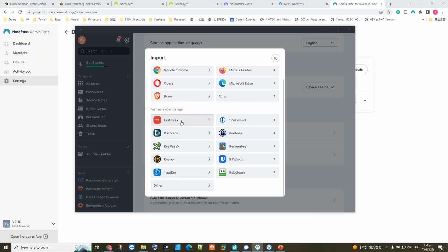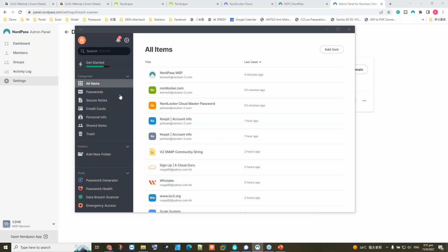And if you use another password manager, you can export and then import it. They are just CSV files with their own format. You will know that, and then you can import. So Keeper, LastPass, 1Password, Remember, whatever. It's very easy. Once you import, you have all the passwords here.